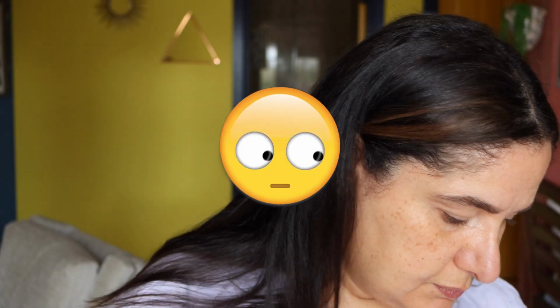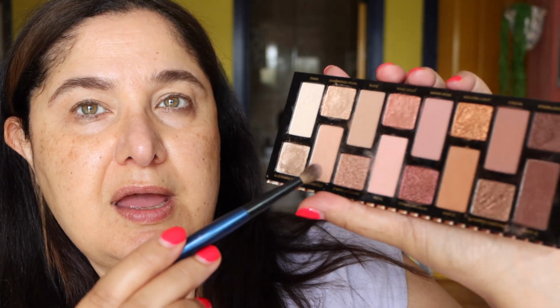Okay, so I'm just getting a fluffy brush. Just with a medium-sized fluffy brush, I'm going to be dipping into this shade here called Petal and Seashell. And I'm running that into the crease of the eye.